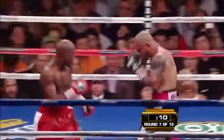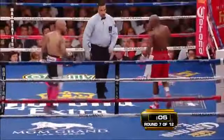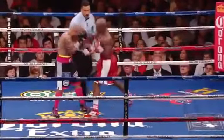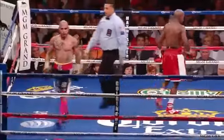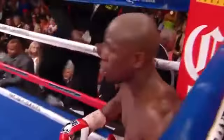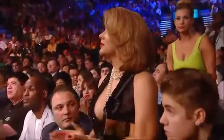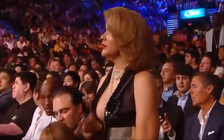Cotto tries to plod forward, but it's the hand speed of Mayweather again. Mayweather's going to win this round just by outboxing him from the outside. Watch and see if it happens right at the bell. No, he doesn't throw it that time. That was quintessential Mayweather. It's exactly the kind of round I think he should be putting together time after time. He'll make Cotto make mistakes from out there.